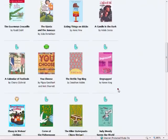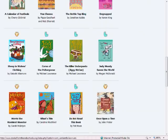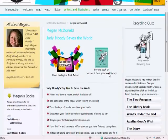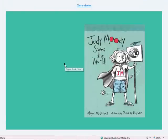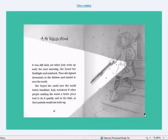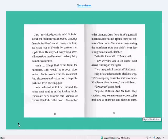I'm going to demonstrate the content by showing you the page for Judy Moody by Megan MacDonald. As you can see, the book extract sits at the centre of the page and all the other content is built around it. We'll start by looking at the virtual book extract. You'll notice that as near as possible it looks and feels like a real book.